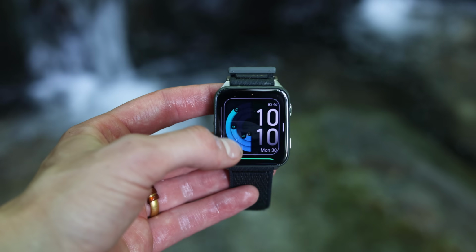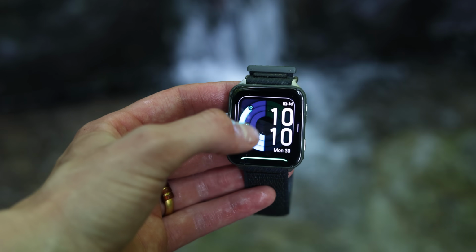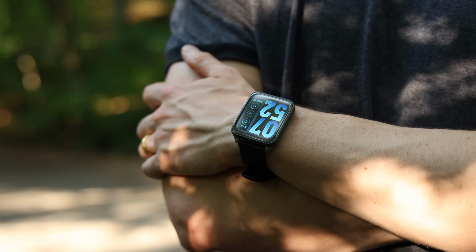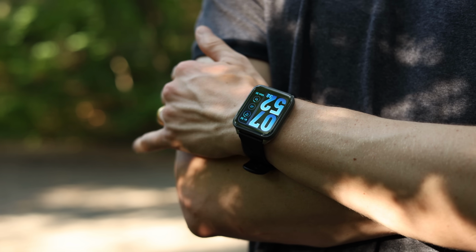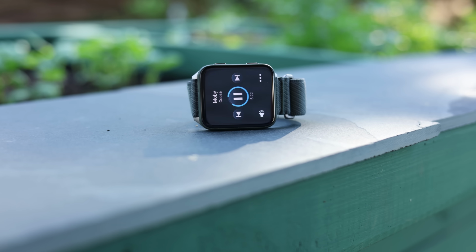So for those who are confused by Garmin's very confusing lineup, allow me to quickly summarize. You have the Phoenix devices for the forest and mountain people. You have Forerunners for athletes, and the Venue series for pretty much just everyday health and fitness tracking. Now, you might think, great, okay, the Venue is probably going to be the most common watch, the easiest to recommend in the Garmin lineup.